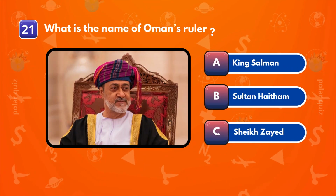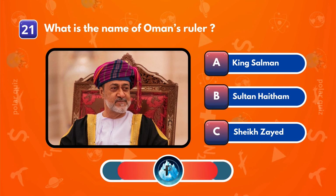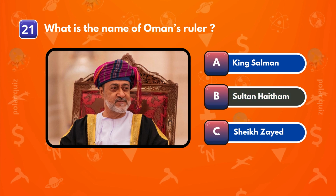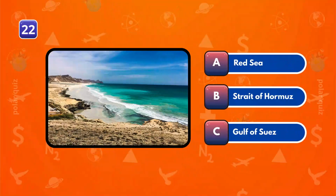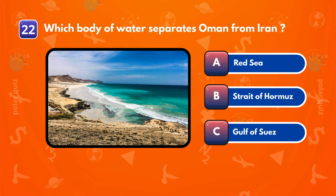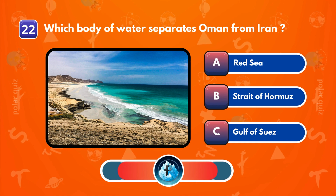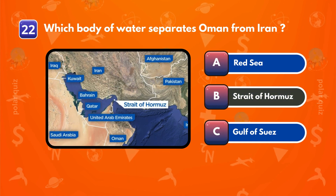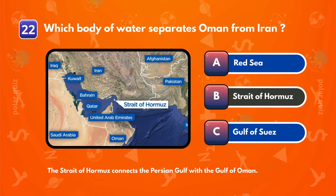What is the name of Oman's ruler? Sultan Haytham. Sultan Haytham bin Tariq is the current ruler of Oman. Which body of water separates Oman from Iran? Strait of Hormuz. The Strait of Hormuz connects the Persian Gulf with the Gulf of Oman.